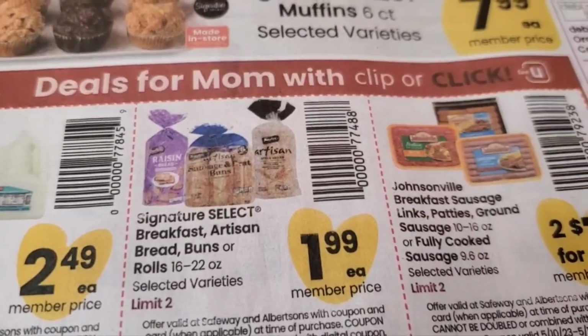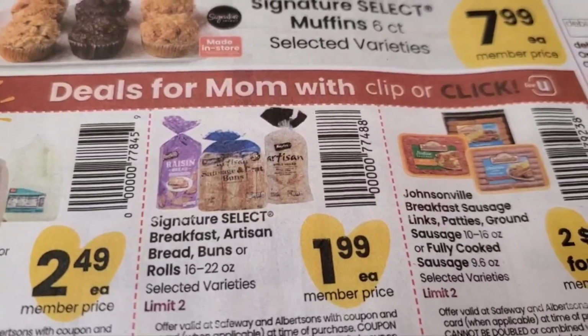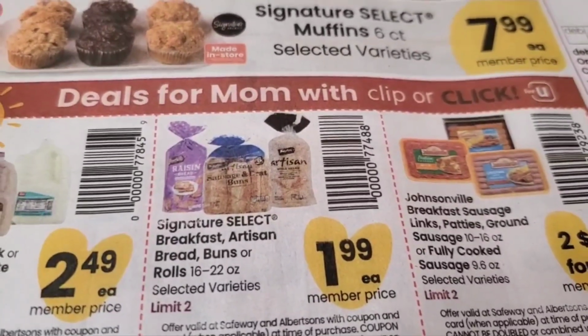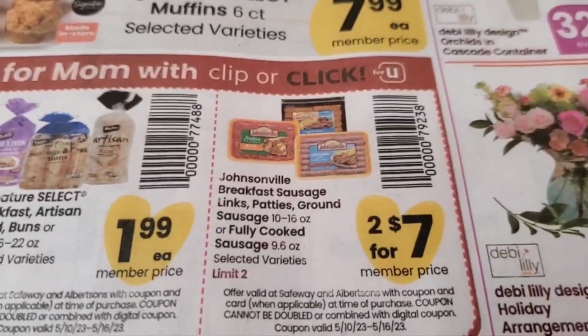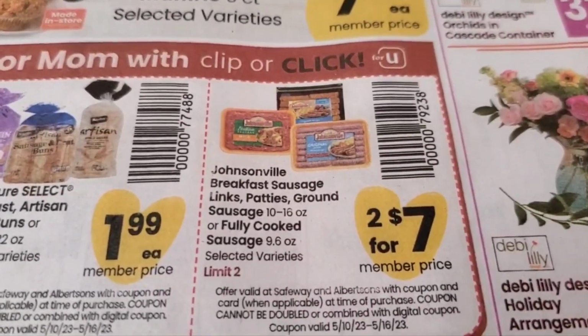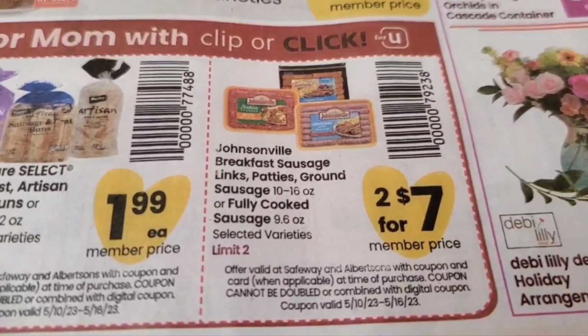And then there's artisan breads, breakfast artisan buns, rolls, $1.99 each. That might be a good look. 2 for 7, so $3.50 a piece. That's pretty good, I think, for around here anyway. Also, a limit too. Okay, I'm gonna open it up.